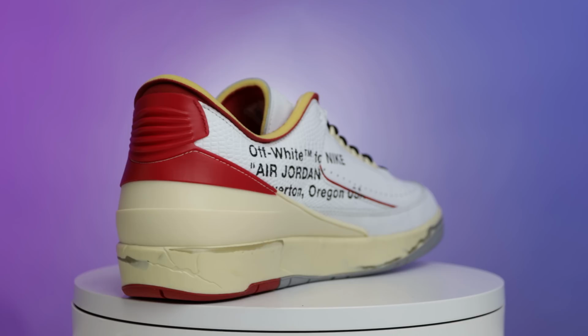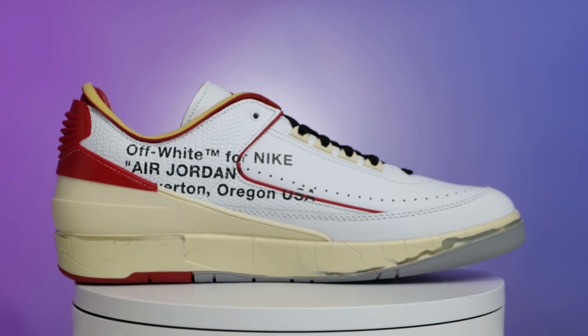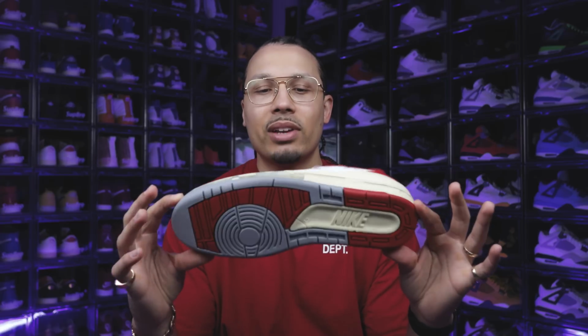Well, I got the black pair when they came out and then the white pair a little bit after the release. The Chicago off-white Air Jordan 2 low. Very beautiful shoe. This one in particular I have not worn yet.